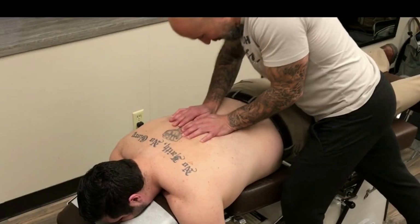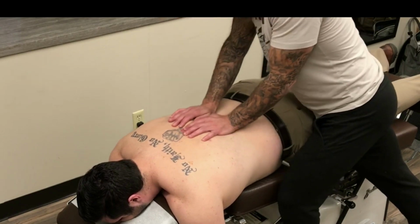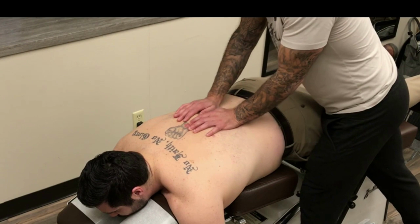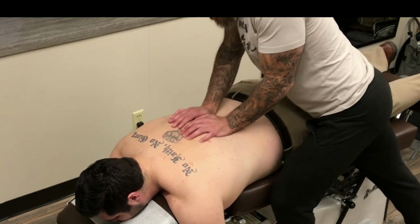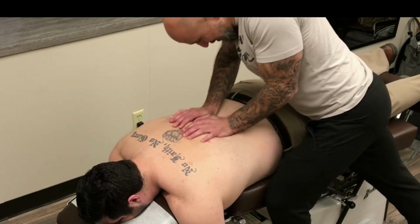So that adjustment right there, which we'll go ahead and actually look at again, is his L1 vertebra, specific contact, bilateral lamina contact, or bilateral TVP.